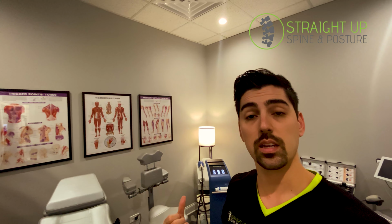We have two types. We have the focused unit, which is a high energy technique that's really good at calcific tendinopathies and things like that that need a lot of power or really deep pathologies. The other one that we have is the Storz radial unit, which is a more general unit with a lot of attachments. We use that for fascial work, things like that.